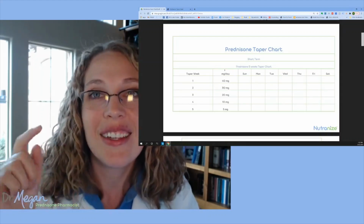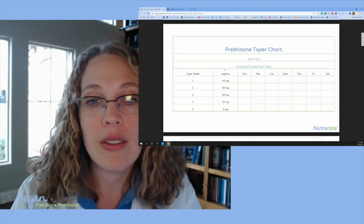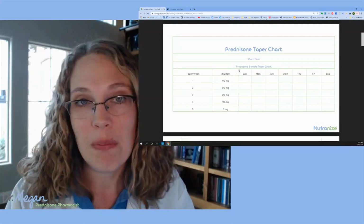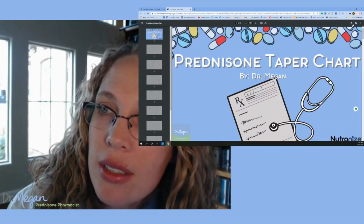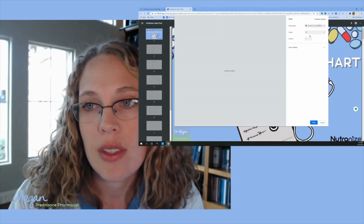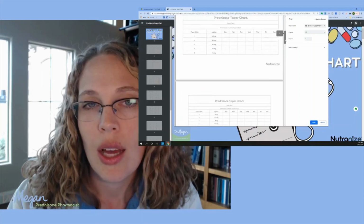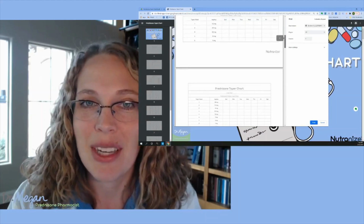So based on that, here's an option of what you and your doctor could work on. You could print this out and say, hey, doctor, what do you think? And they can approve it. So what you would do is print it out. Now that I've got it over here, I could push print. And you can print any number of pages. I don't really need this first page. I really want to just do, I'm going to be starting at 40 milligrams and I'm going to do a short term, maybe.